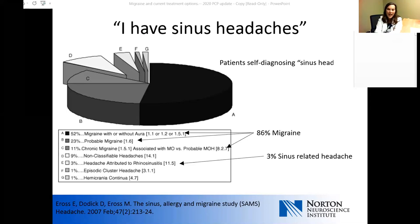No. If you actually get them to tell you and describe their sinus headaches, there's been a study that 86% of them had migraine. Only 3% were actually related to their sinuses. So getting an actual description of their headache: does it pound? Is it one-sided? Is it worsened with activity? You can see if it's truly sinus related or is it migraine that they keep getting around fall and spring every year.